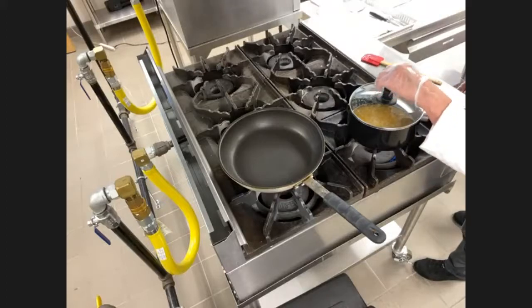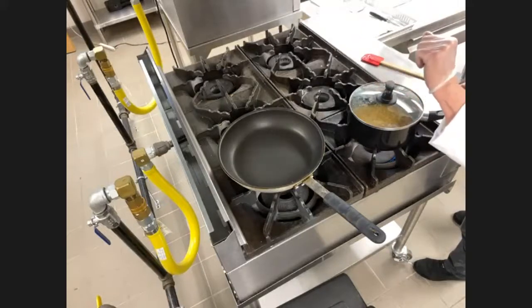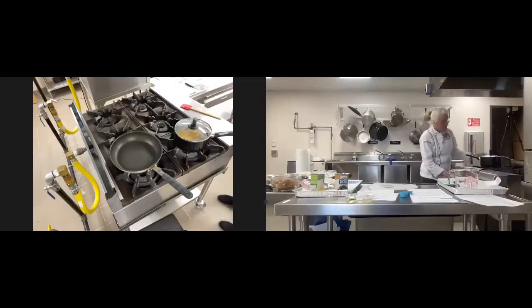Make sure that your water is still bubbling, okay? Mine had gotten a little low, so. All right. Now I'm going to move this over. I'm going to leave it there.